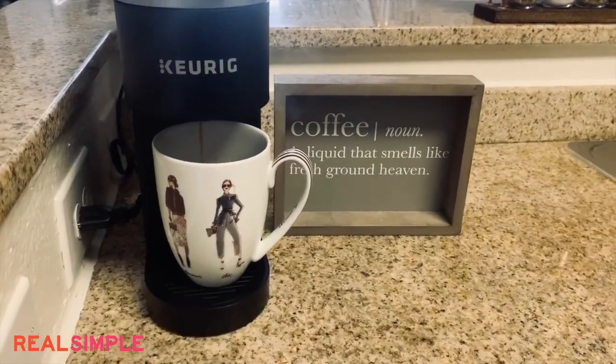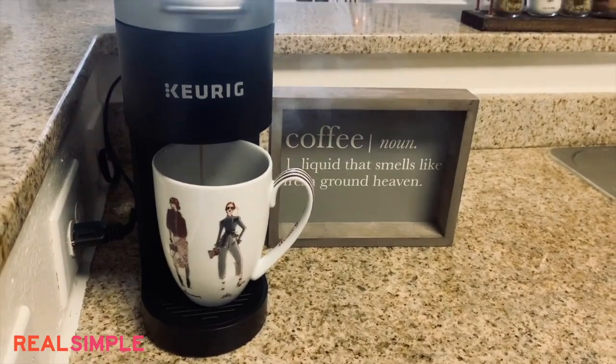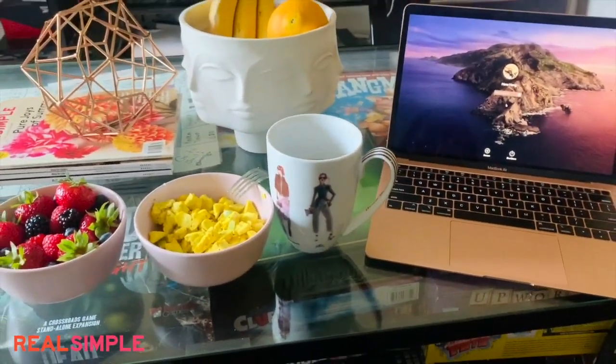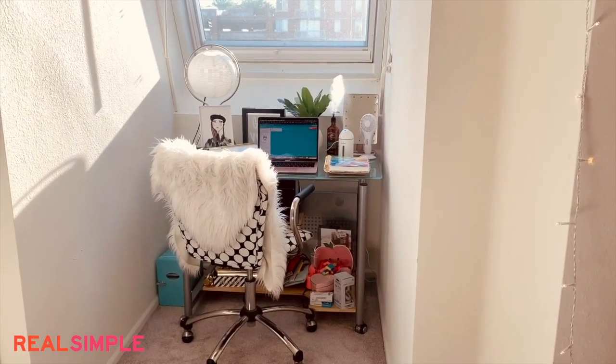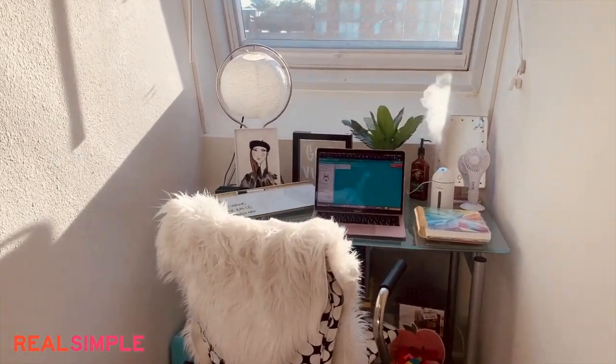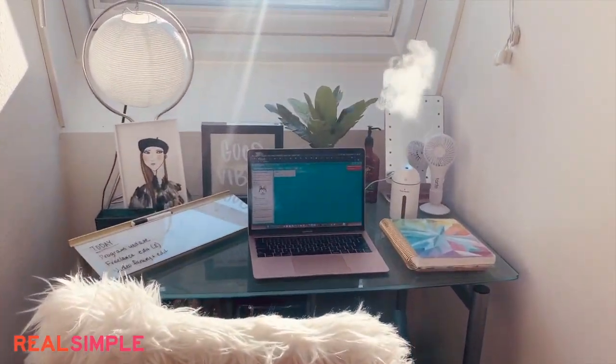Once that's done, I pour myself my daily cup of coffee, and then I'll usually eat while going through my emails because a full inbox really stresses me out. Last but most importantly, I set up my workplace and establish my goals for the day. I like to create a reserved workstation so I'm not tempted to lie around in bed.